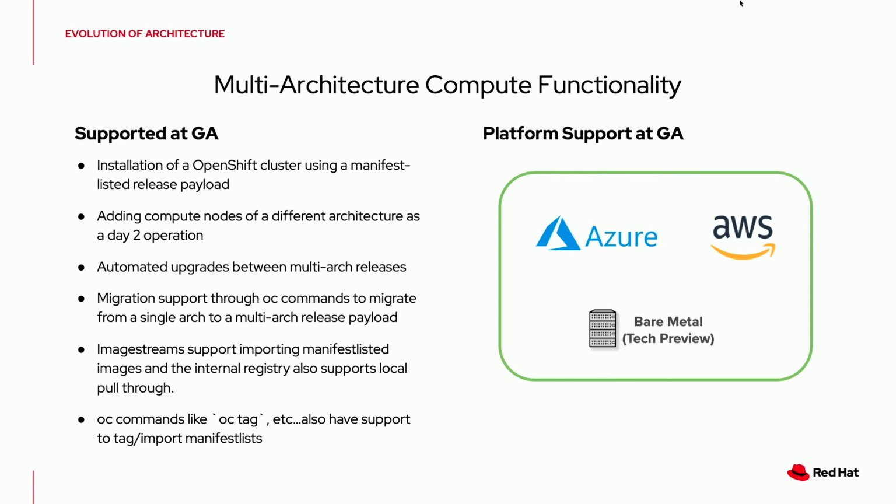There's a couple of ways to get running. If you're doing greenfield, you just install OpenShift as usual. You use our multi-payload, and you're good to go. And you can add those nodes in as day two operations. This is the first release, but going onwards, we'll have upgrades. So everything that's good about OpenShift upgrades, and I hope you're all nodding about that, will apply here. We'll take you seamlessly there.